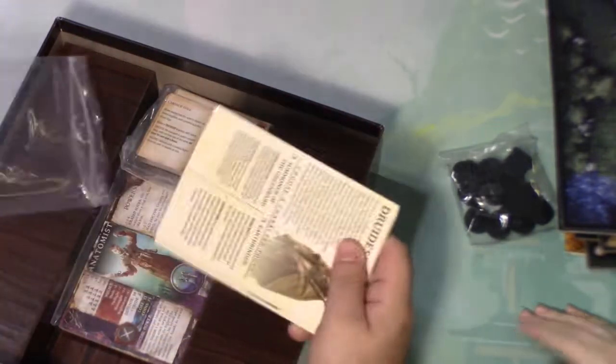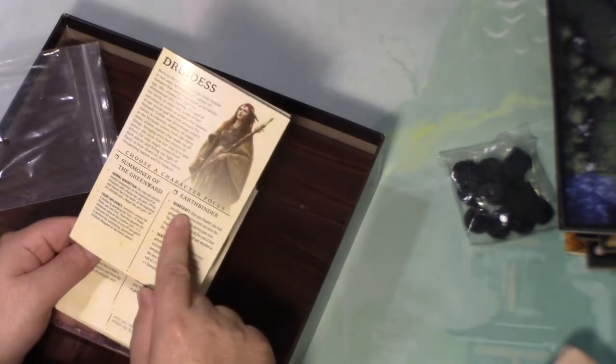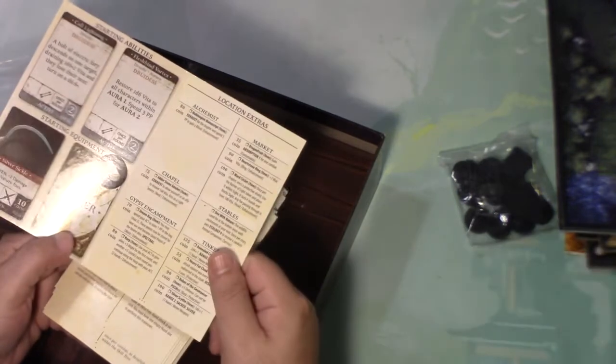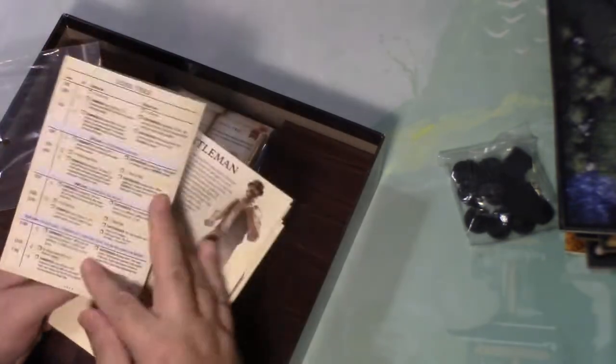I'm sure you're really interested in this Druidess. Maybe. So there's the Druidess. You can pick either a summoner of the Green Ward or an Earthbinder. That's cool. She starts with a silver sickle, call lightning, flesh bind vortex, and a prayer. So that's cool, you can look at that.